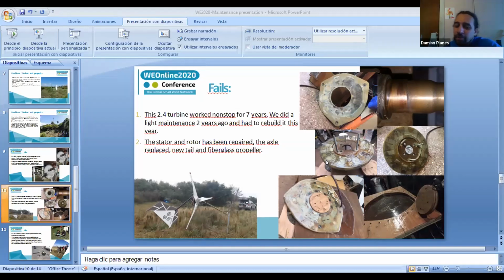But what size is the turbine, Luis? It's a 1.8. It has a Polo hub mounted on it, I think. Ah, okay. Look, in the south we have installed turbines working 4 or 5 years with over 10 meters per second wind, and we didn't have the problem with the bearings.